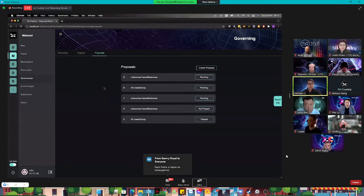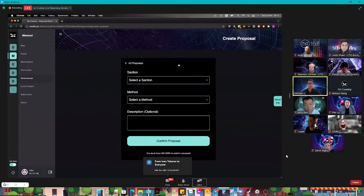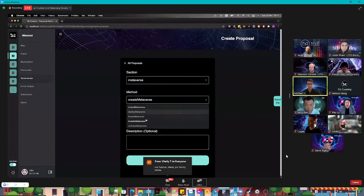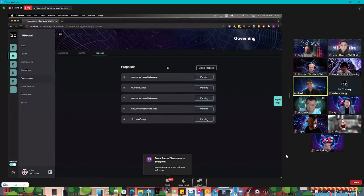So this is a governance page. We built this to allow members of the Metaverse to create proposals and also vote on ongoing referendums. To create a proposal, we just have to select some action, and this action should make some meaningful change to your Metaverse. I'm just going to select one here, freeze Metaverse. When we create a proposal, a referendum will begin, and this will give you and your members a chance to vote on whether you want this proposal to be enacted on your Metaverse or not.